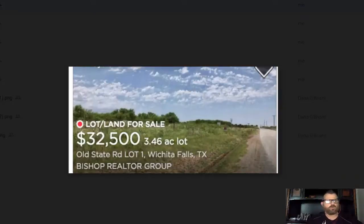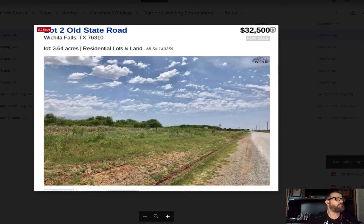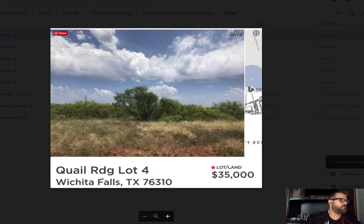Okay, so next I'm going to show you how we come up with comps. Remember, those are comparables, which is the process of taking similar properties and comparing them so that you can understand what the appropriate price and value of the property is. And so here in this first screenshot, you can see that there's 3.46 acres for $32,500. Next we have, this one is 0.3 acres for $32,000. 2.64 acres for $32,500. It's in the same neighborhood right down the street. 2.84 acres for $35,000. And so I'm sure you get the idea of what's going on.